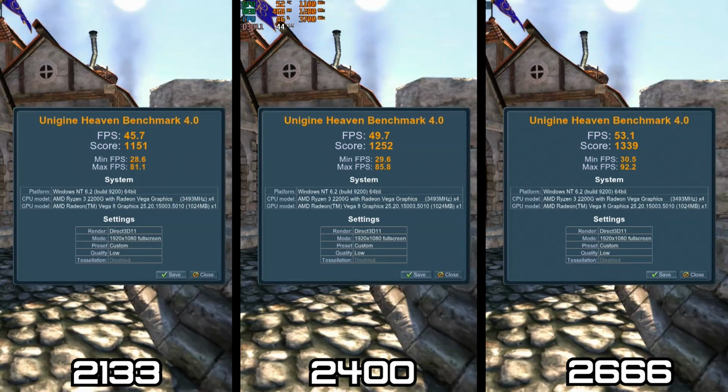So as you can see from the benchmark, the results are very obvious. From 2133 all the way to 2666 megahertz, you can see that there's an increase in frames, especially about a 9% increase per level. So if you get up to 2800 megahertz or 3000 or 3200, it's going to increase. And this is for the iGPU. So let's go into a CPU test and see how much that increased.